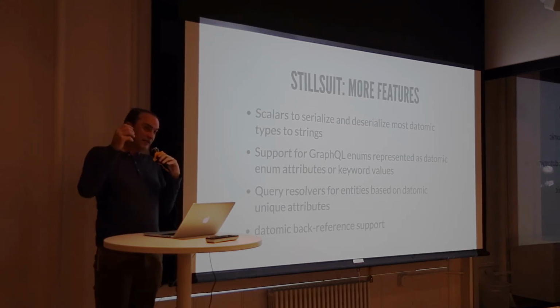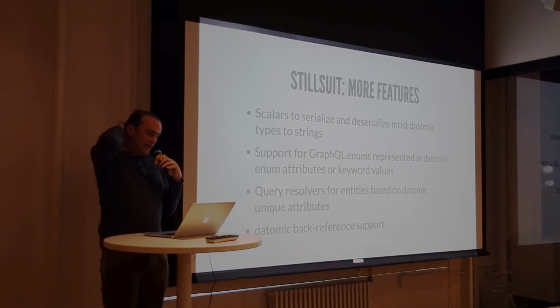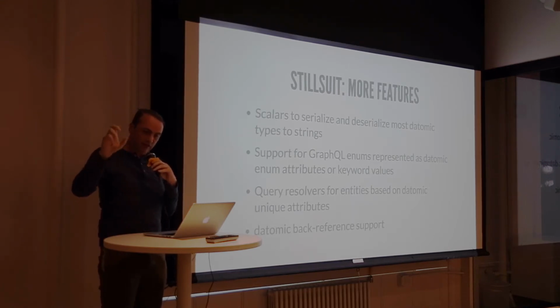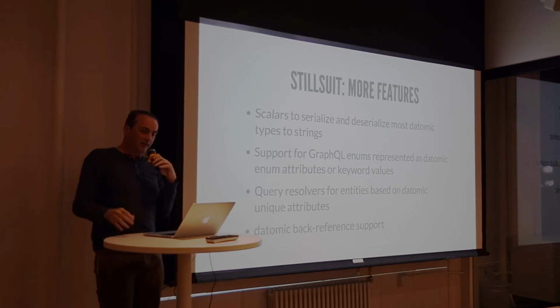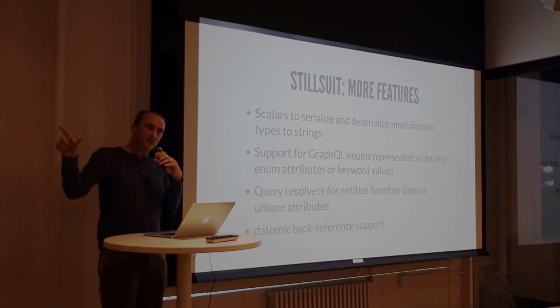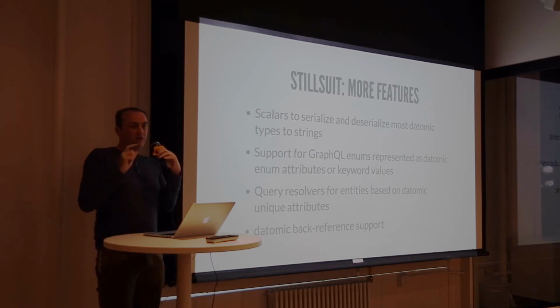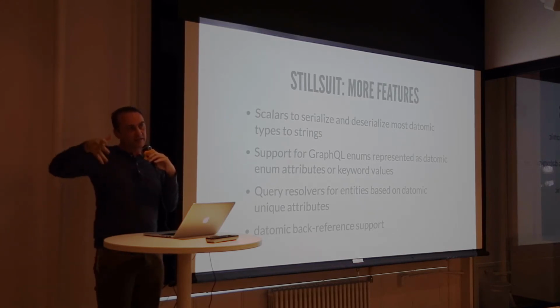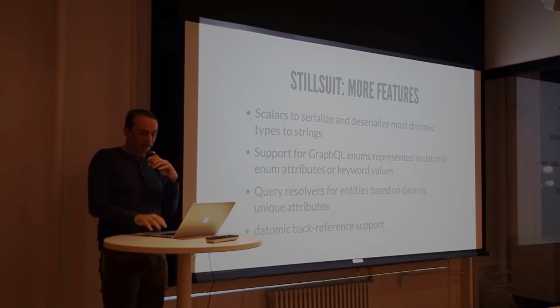Some other features: GraphQL has a notion of enums, and you can represent those in stillsuit with a way to translate back and forth from the GraphQL enum, which comes across as a string, and a keyword that you can look up in a Datomic database. There are some query resolvers, I'll get to those in a bit, and then Datomic back reference support. If you think of Datomic as a graph database, every edge link between two nodes has both sides, so you can get from the thing being referred to back to the thing that refers to it, or from one thing to another. Each side of those links could be multiple entities or a single entity, and there are fields to support that.